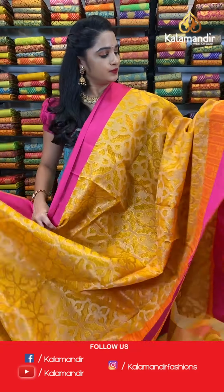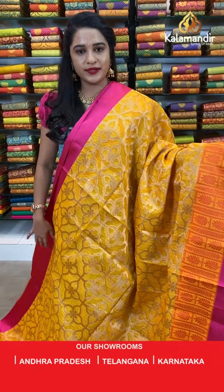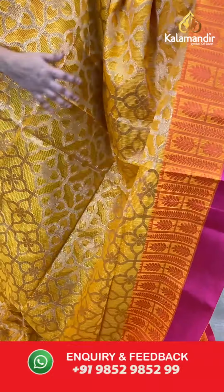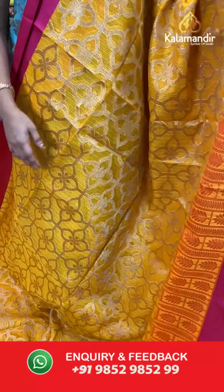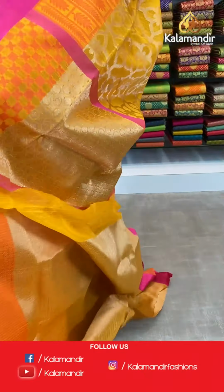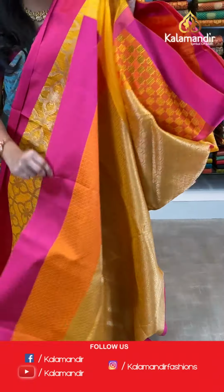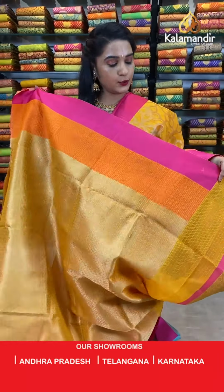Wow, mustard and pink color and very bright combination and very traditional combination, guys. And all over the body we have got floral jal in golden zari. And here comes the bordeaux, contrast plain bordeaux with leaf booties in thread weaving. And here comes the pallu. We have got circle brocade pallu in golden zari. And the sari is paired up with self diamond brocade blouse along with bordeaux.